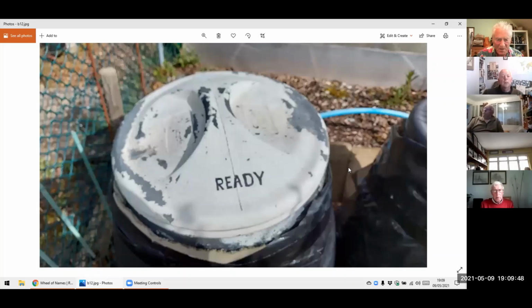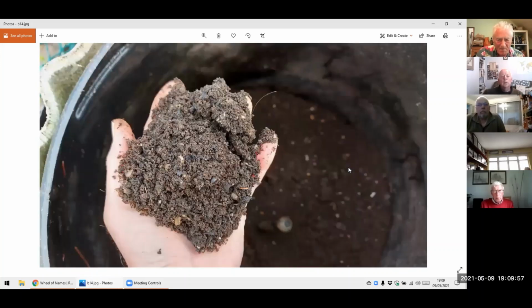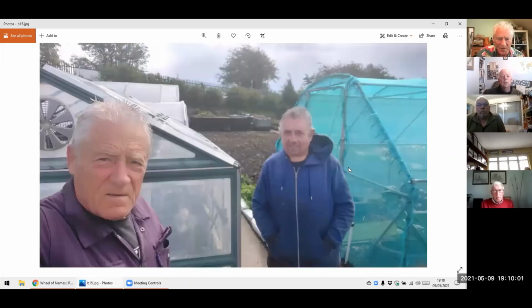And right, compost, I'm getting more compost now. I'm using more for my growing than what I've done for the last couple of years. Still a good brew, so I'm bagging that up and taking it up to the greenhouse again.